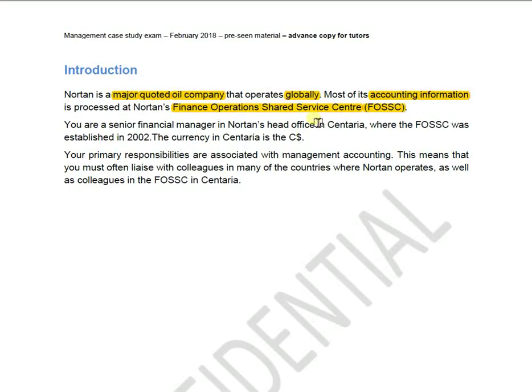And you would notice that a large section of your pre-seen will be covering the FOSSC, right? So we have in-depth knowledge about how this works, what the future impacts of this are, the history about this, and so on. So we'll be looking at that later on.